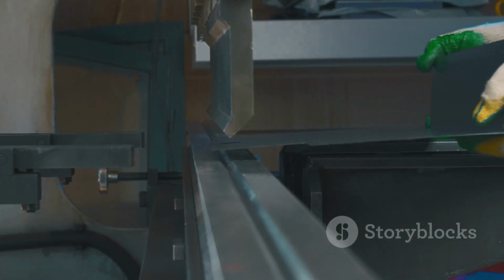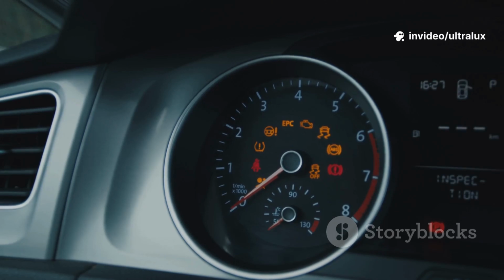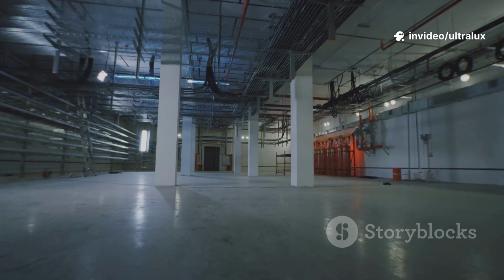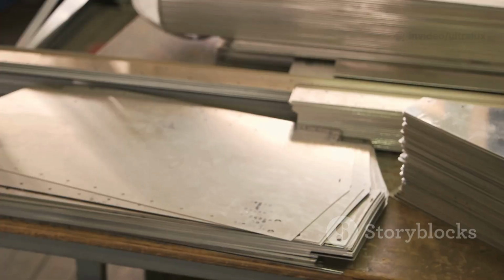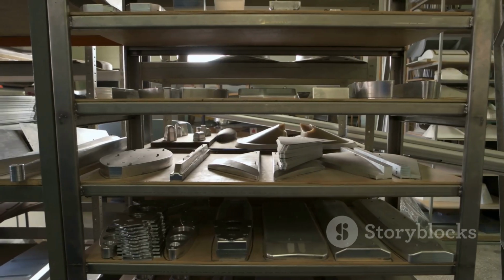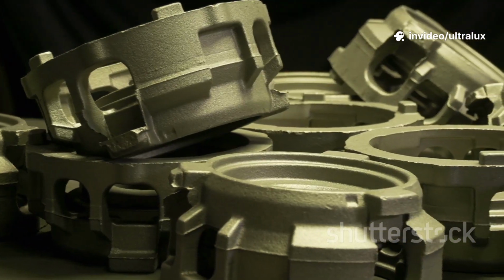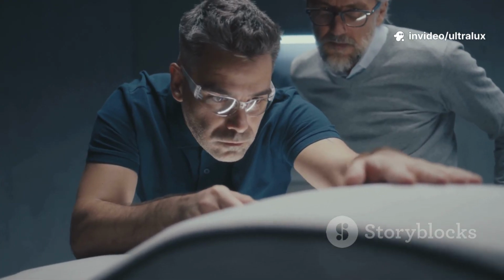Inspectors check for the tiniest imperfections. In a car built to exceed 200 miles per hour, there is no room for compromise. Raw materials are cataloged and stored in a climate-controlled environment, awaiting their transformation. Think of it as a larder for a Michelin-starred restaurant. The chef wouldn't accept subpar ingredients. Master builders of a supercar are just as demanding.